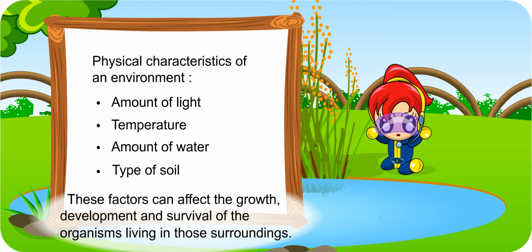The physical characteristics of the environment can interact and influence each other. These factors can affect the growth, development, and survival of organisms living in those surroundings. Well done, Turbo Girl.